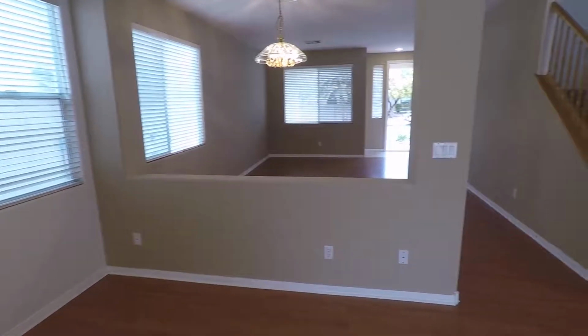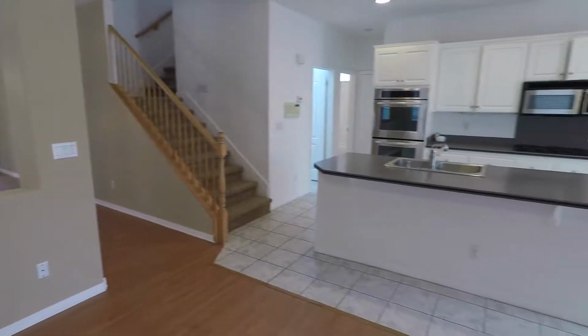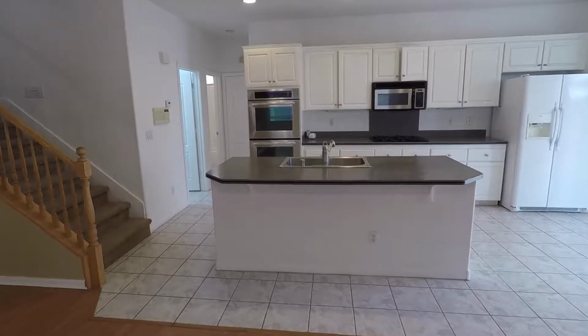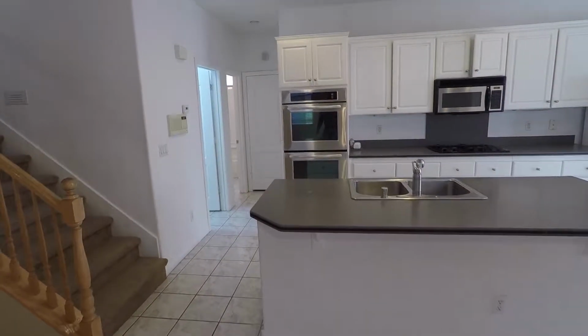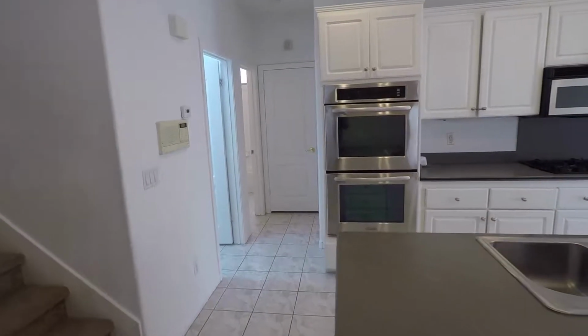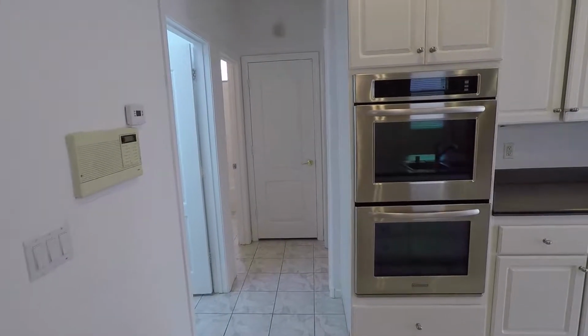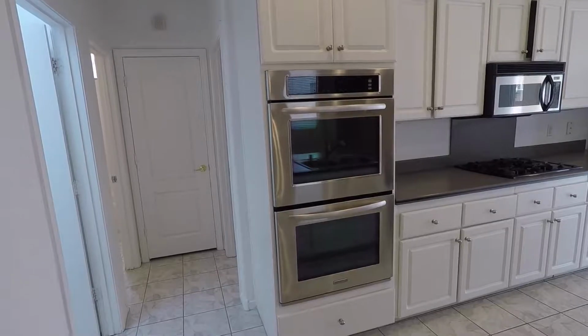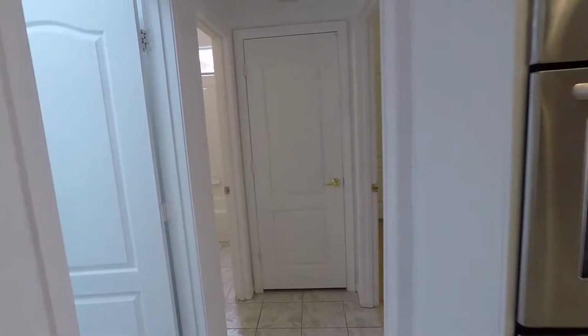and from right here you can go straight into the kitchen. Really nice open kitchen, big island. You put some bar stools up against it. You have the double stacked stoves, stainless. I'll take you down the hall right here.